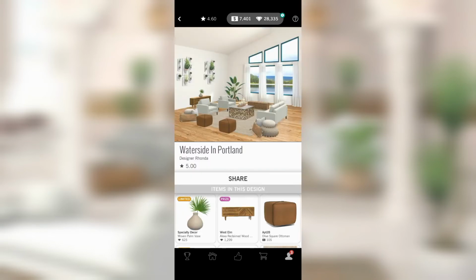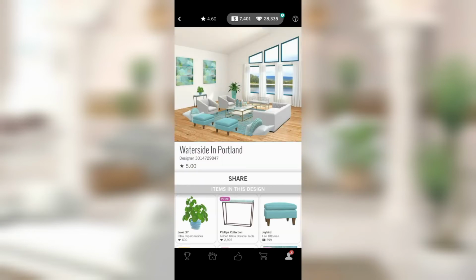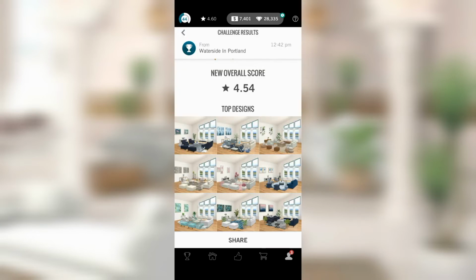Oh, well, they used floor decor. Okay, so this person used larger furniture, floor decor. I did not waste my floor decor because I knew that I wasn't going to score well with what I had in that room, so I just didn't add the extra stuff. Also, I think I probably submitted before these packs were available. But yeah, it just looks so much fuller. So basically, everybody who got a higher score than I did a better job than I did. So that seems fair enough.